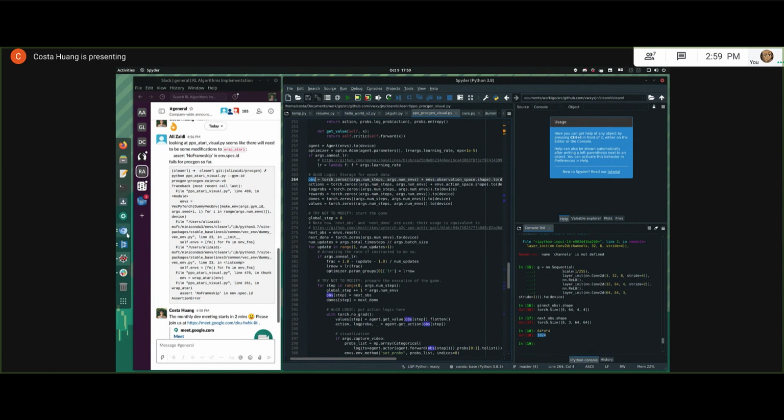Is it only me or is the network quite unstable? Yeah, especially with Costa's audio, it seems. Choppy. Oh, it's choppy. My bad. That's better. Okay, let me try to say that again.